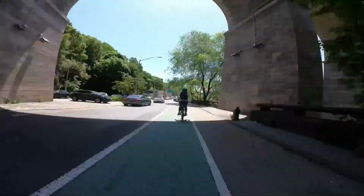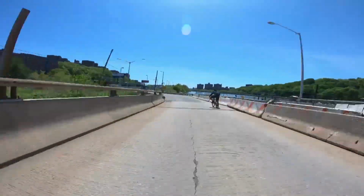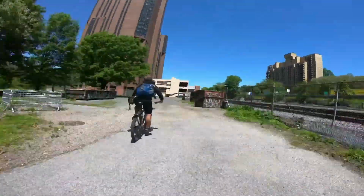So we didn't go over the bridge. We turned around and headed back through the park and then carried on down to the river, so we could take a look at it from underneath. So we rode under the bridge, and then the road became a cycle path, and that took us along to these two tower blocks called River Park Towers, one of the tallest buildings in the Bronx.